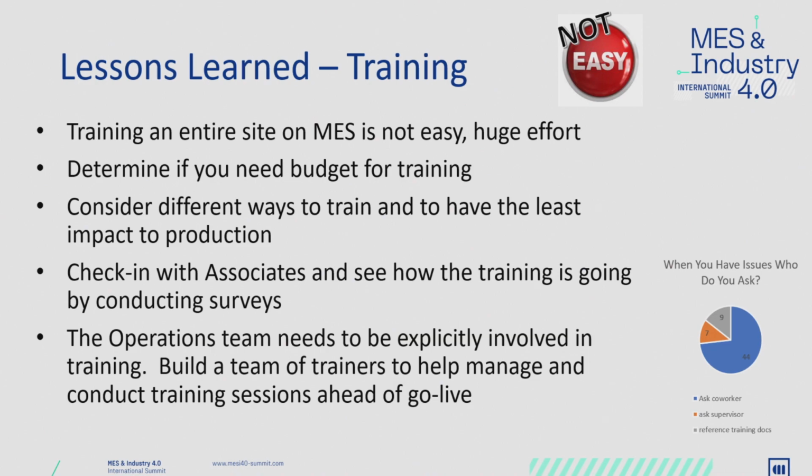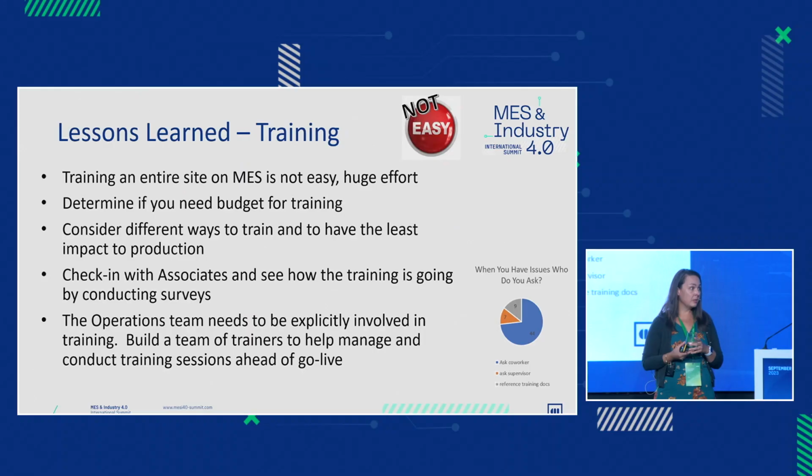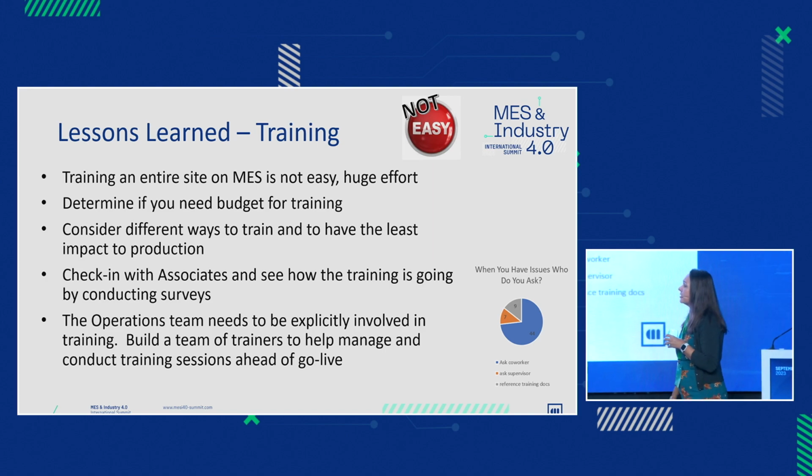Do surveys after you've done the training. And the reason why I say that is because you want to hear from their perspective how it's working. How did the training help them get better maybe and learn MES better? What would they do differently? And it's funny, we asked them, this is one of the questions, when you have issues today, who do you usually ask if you have an MES problem?